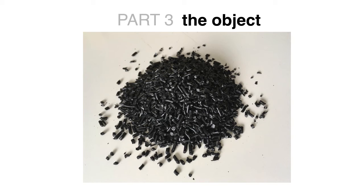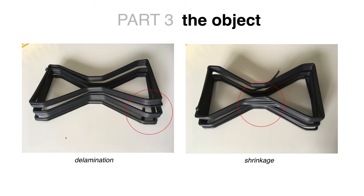Now armed with pelletized polystyrene, an attempt to print the book stand was conducted. Unlike the print using virgin material that was successful on the first go, numerous tests were required using the pelletized polystyrene. Issues that emerged included delamination between layers, uneven shrinkage, and bowing.